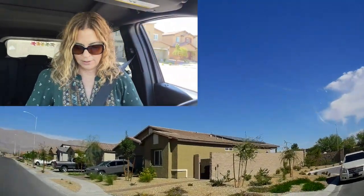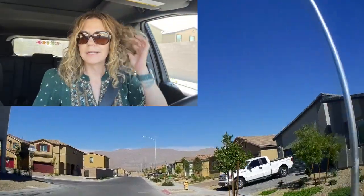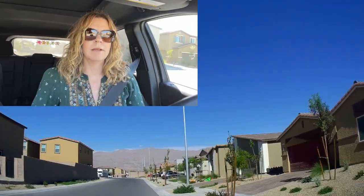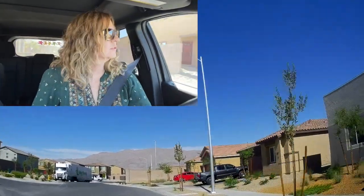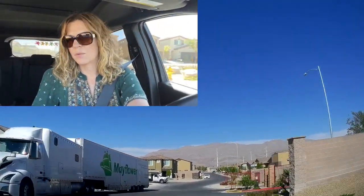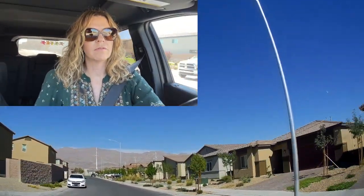Now, D.R. Horton is known for building their homes in 90 days or less. I don't know if during the whole boom of construction that it took a little longer, but basically when you buy these homes, pretty much you're not able to select all your options. That's already selected for you. It's kind of like in 45 days, that's when they'll start listing their homes and then you can purchase it. It's not a builder where you can build from ground up.